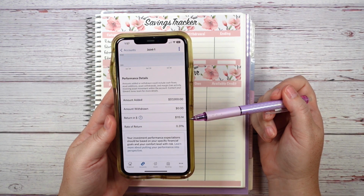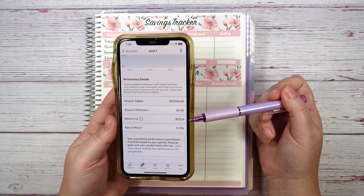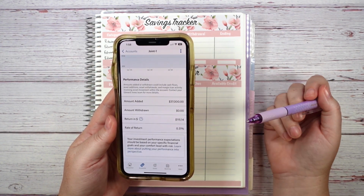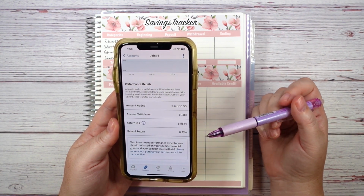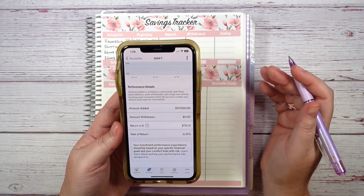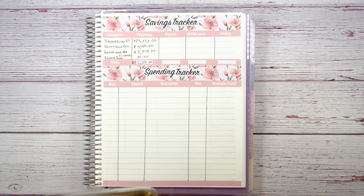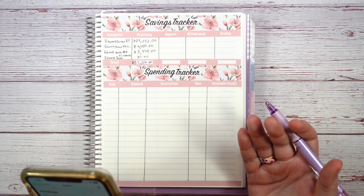Return in money was $115.14, which is pretty good for not even a full month. I don't even think it was a full month. Rate of return 0.31, because it wasn't a full month. I think the interest rate is 5.33%. That's what we went over last time. And it's tied with holdings in a mutual fund. So that is the investment that comes back in mutual funds.